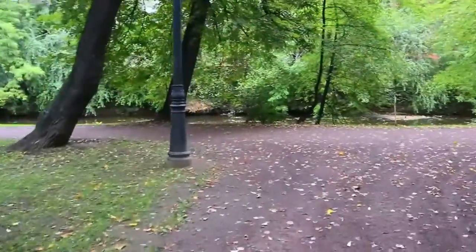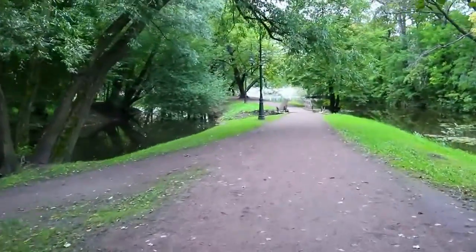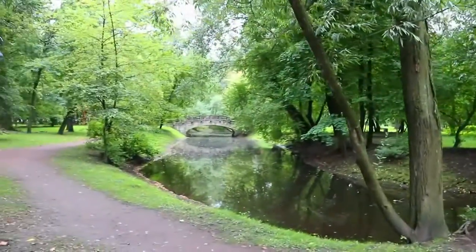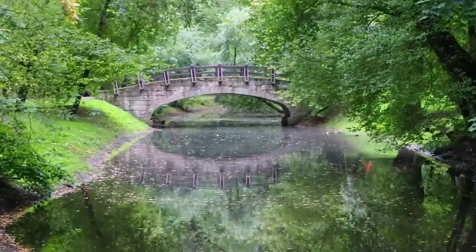So let's get a little bit into the history of this area. Catherinehof, also known as Ekaterinehof or Ekateringofsky, is located on Ekateringofsky Island and was established by Peter the Great in 1711. This was just a few years after his conquest of the Swedes. A little more on that later.